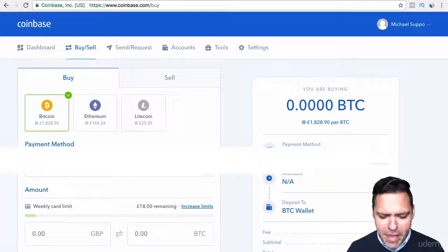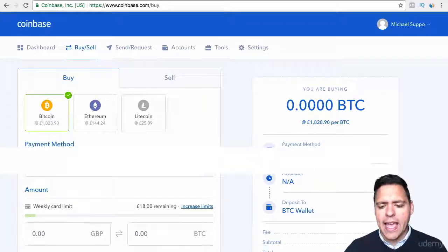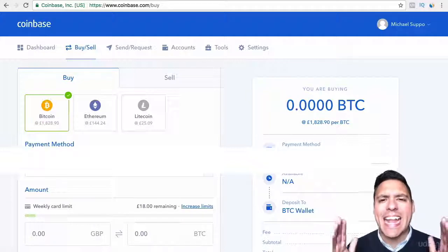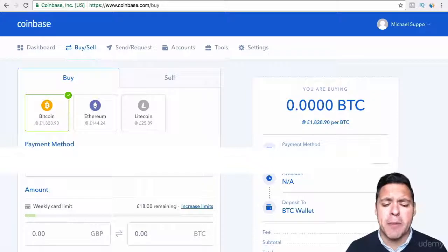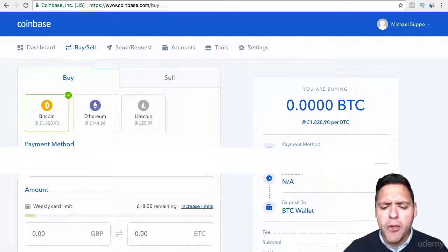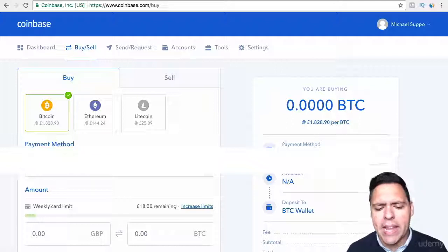Now, as far as payment methods are concerned, you can either make a payment from your credit card or debit card, in which case you are limited by how much you can put in. They give you weekly limits, so at first it'll probably be about $100, then it'll move up to $300. If you are gradually funding your Coinbase account, they will increase your weekly limit.